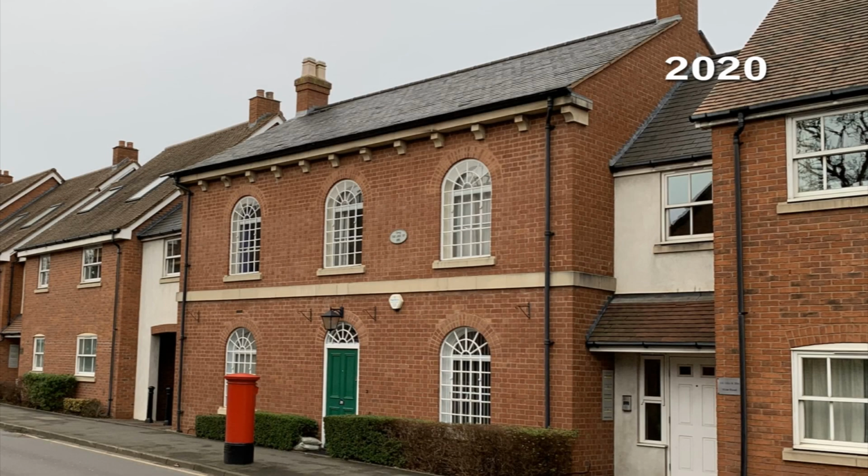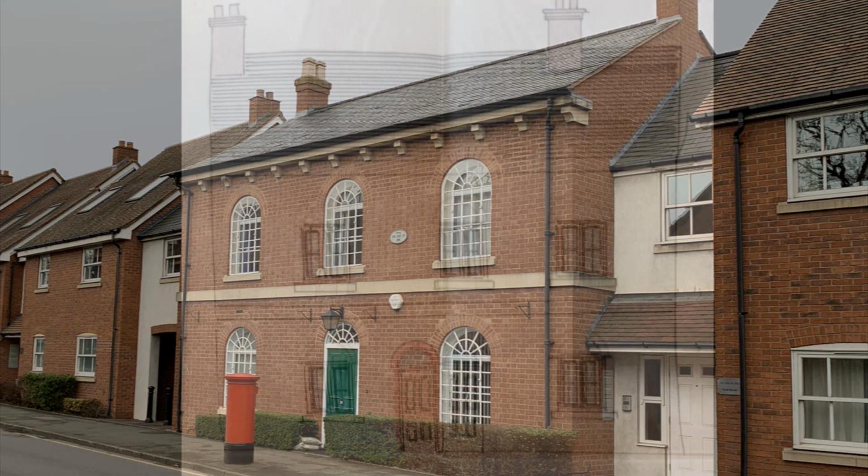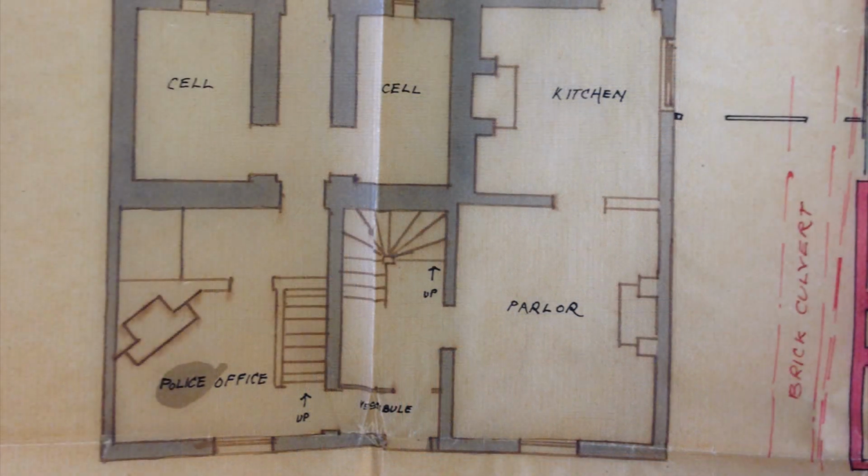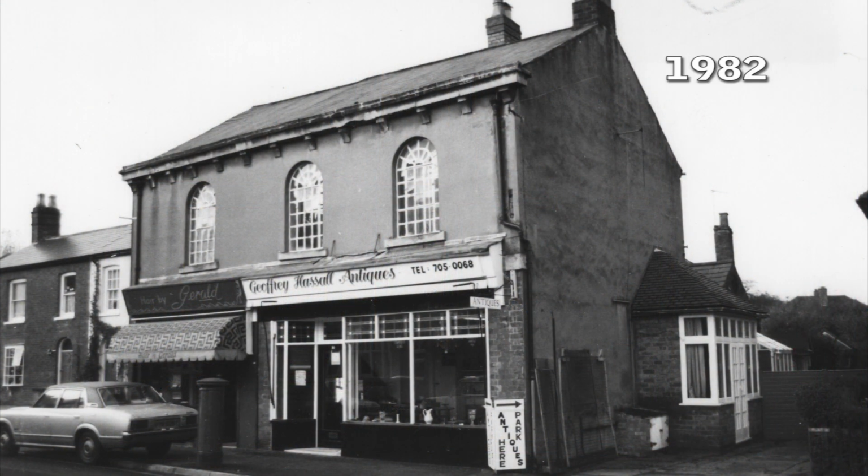Solihull's first police station was built in New Road in 1851 and was home to the police officer and his family, as well as having 2 cells for prisoners in custody. The lockup was extended in 1857 to provide more room for cells and an exercise yard. The police station moved to Poplar Road in 1892, and by the 1940s the old lockup had become a pair of shops. The building was restored in the early 2000s.